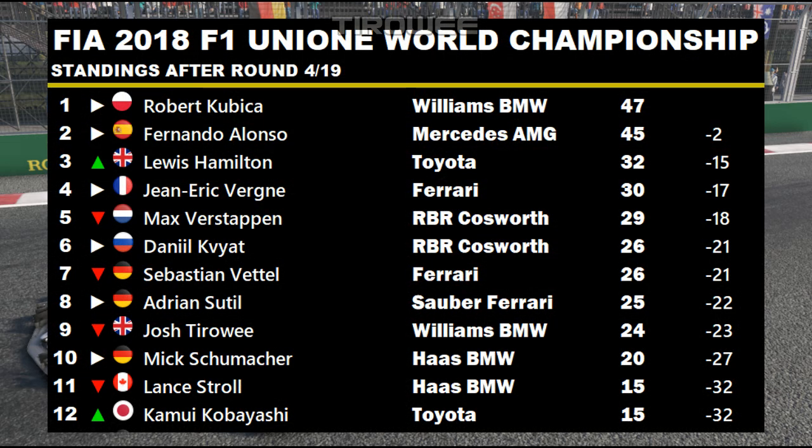Despite only finishing 3rd in the race, Kubica still remains at the top of the standings, but he's only 2 points clear now of Fernando Alonso, 47 points to 45, and Hamilton, with that race victory, more than doubles the points he's scored this season so far, moves straight up into P3 on 15 points. And if you look, he was on 12 points before this race, and 12 points doesn't even get you into the top 12 anymore.